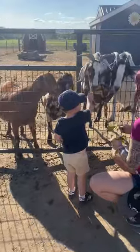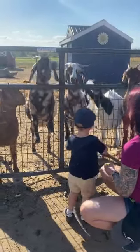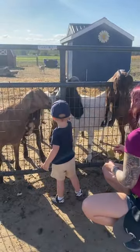They did also have some chickens walking around. So Santiago had fun chasing them around. There's some more feeding. And then after that, we did also walk around the farm a bit more.